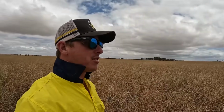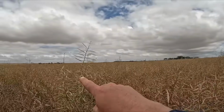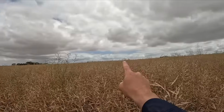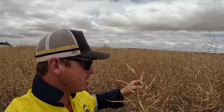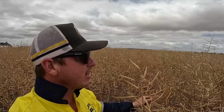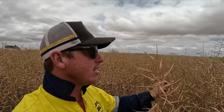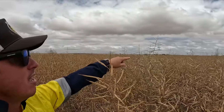Right, I'm not sure if the camera's going to pick it up, but if I bring the camera down a little bit, see this one here, this one, this one, this one, out the back there, everything that is slightly higher than the crop is an off type. Now an off type is like a different breed of canola. So this is T4510, and when they breed it, I believe, I could be completely wrong, so don't quote me, it's part of the genes from the plant that they were breeding it with. I could be completely wrong on that, but I think that's what it is. And you get these off types.